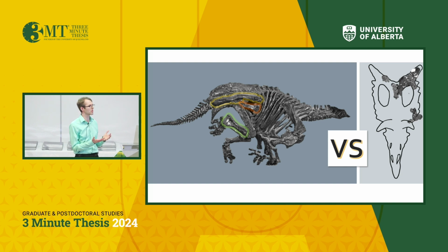My initial results show that some of the variation that I found maps really, really well with our current understanding of how these animals are related to each other. But other variation doesn't match so well, suggesting that perhaps there's a more complicated picture when it comes to the relationships and evolution of these animals.